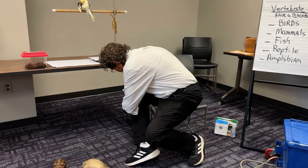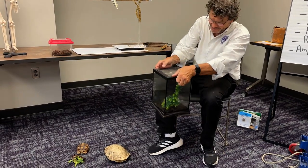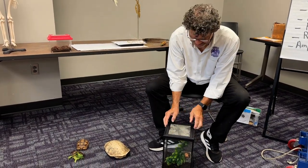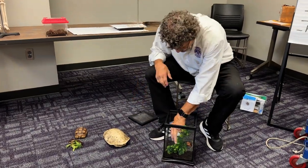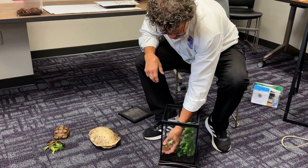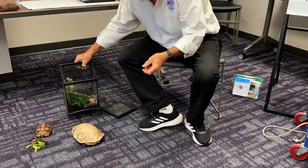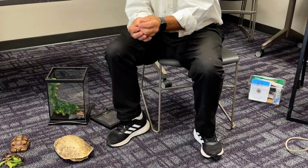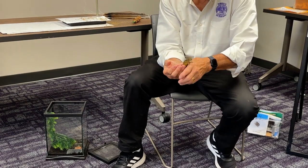Where is, oh, here it is right here. Now, I'm going to apologize right now because this frog, I love this frog, but it's crazy. So, if it lands on you, I'm sorry, you've been warned. Let's see, where is it? Oh, there it is. Okay. I better stand up because it's probably going to jump on the ground. And if it does, don't freak out.